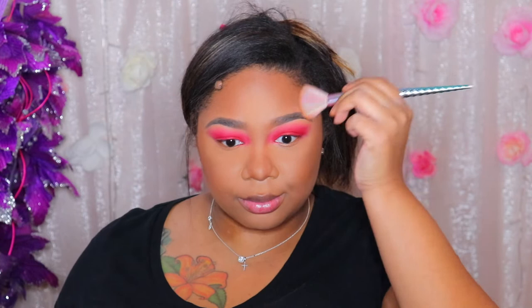Like, if I was to leave my makeup like this, I would look crazy. That's why I said, you gotta trust the process when it comes to makeup. Now for my under eye, I'm gonna be using a palette from a black owned brand called Lux Glow Cosmetics. First of all, look at this packaging. It's giving Bratz Doll and it's giving Bad and Bougie.